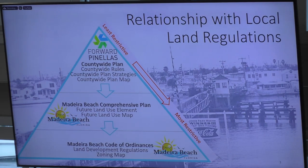So at the county's level, what they really have in their rules and their land use categories is pretty basic. It's intensity, density, impervious surface ratios, so the ratio between, say, a building and concrete to the land area, and also the uses. So our future land use element, which is in our comprehensive plan, looks very similar. It's pretty basic, has the uses, impervious surface ratio, the intensities, densities. But then where we go to the Code of Ordinances, which we'll be focusing on today, we have the land development regulations and the zoning districts. So in the land development regulations, you have things like accessory structures, pools and sidewalks and driveways. And then in the zoning districts, you have your setbacks and heights.